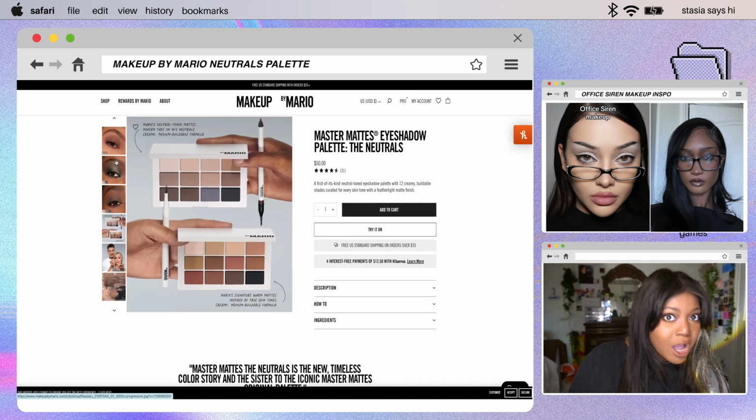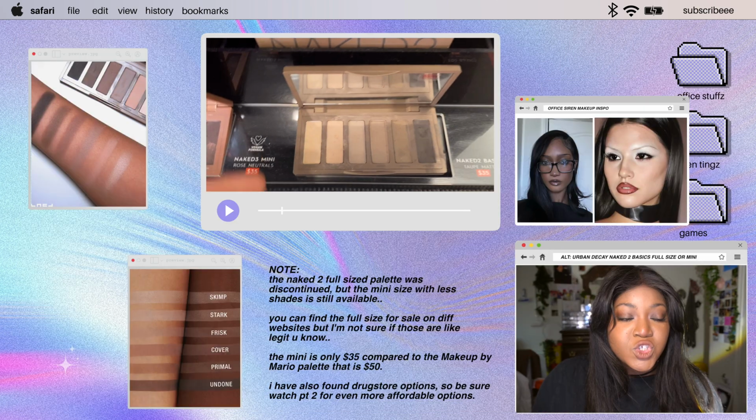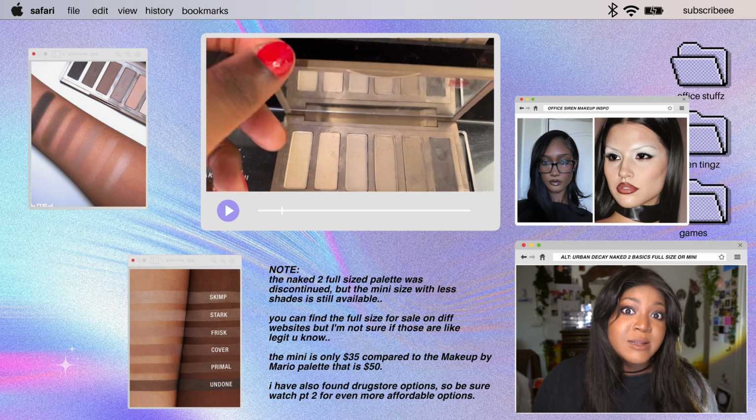If you don't want to do Makeup by Mario, because I know this is expensive. How much was that palette? Let me look. I'm on my computer right now. I'm looking. It's, ooh. So she's $50. So another recommendation for this is going to be the Urban Decay.